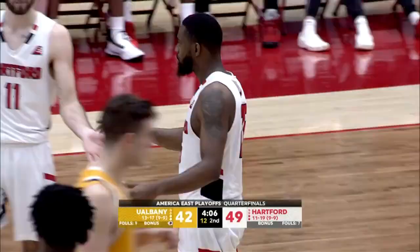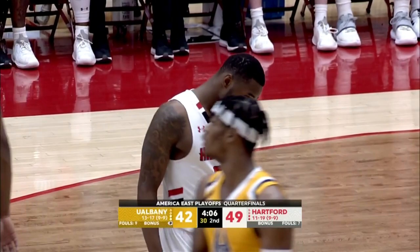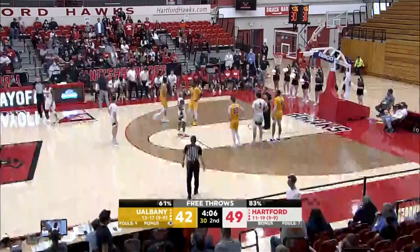He knows they're in the bonus. He knows they're struggling to score. That is just veteran experience. Tracy Carter, a 77% free throw shooter, will go to the line for the Hawks. He'll shoot a 1-1. Every foul after this will be two shots for the Hawks.